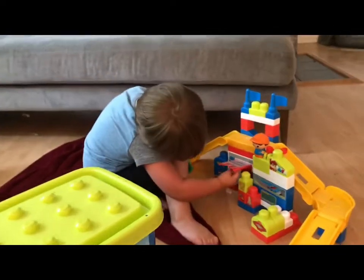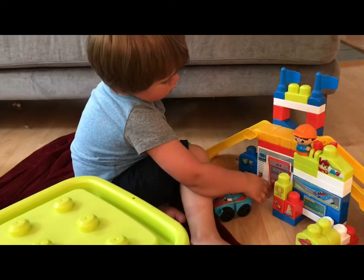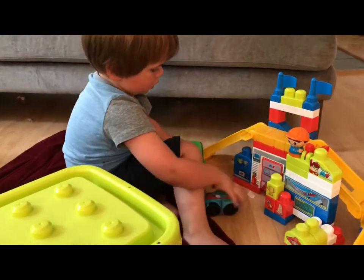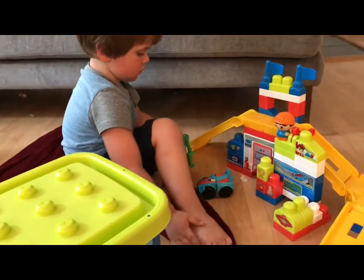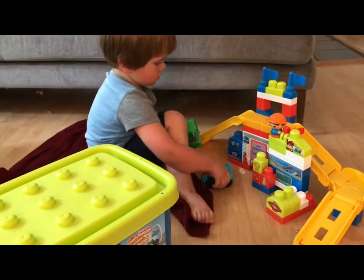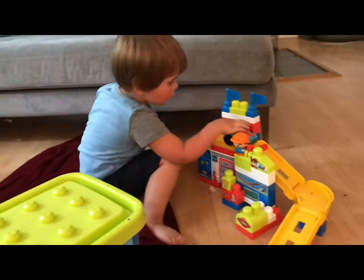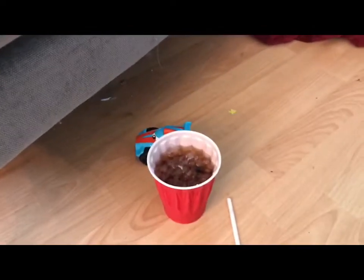And there's the garage. And River put the door on. And what do we put at the bottom? The wheels. And you want to show it how it goes down the ramp? That's pretty cool. Here we go. Whoa! All the way to my drink. Uh-oh.